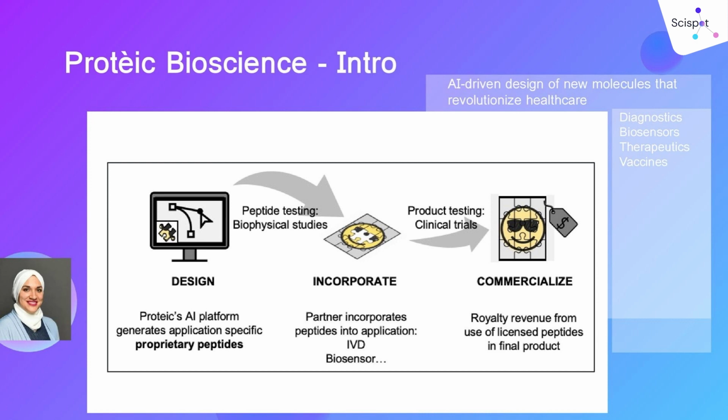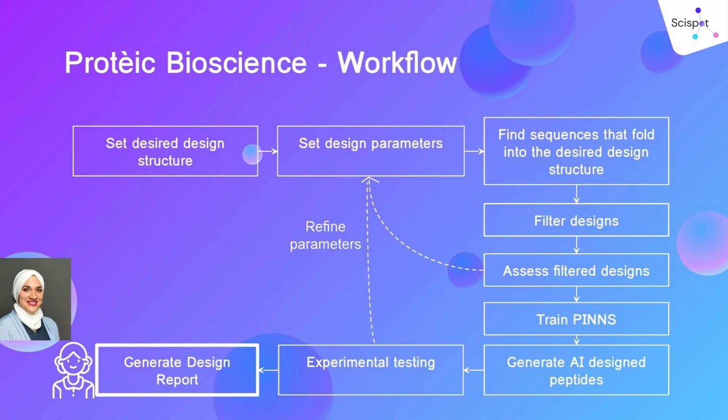So basically, the current workflow that we have right now is at Proteic, we do the design, so the computational work of designing the protein. And then, given the tens of possibilities, those get tested experimentally, and then the best ones would be incorporated by our partners in an actual product, and then that gets commercialized after that for the particular application that it's required for. So as I mentioned, we have our own design platform that basically helps us to narrow things down from millions of possibilities to just a few tens.